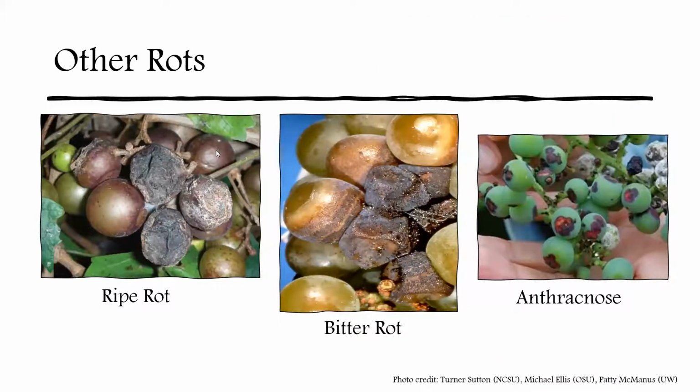So some other rots that I didn't focus on in too much detail, simply because most of the fungicides you would be using to manage black rot or phomopsis early on in the growing season can affect efficacy against some of these other rots that you might see. So ripe rot, for instance, which I believe is called Colletotrichum, can oftentimes be well managed with some of your black rot fungicides. Bitter rot, an important thing to note, I would say it can be confused with black rot symptom-wise. But bitter rot typically infects those berries that are post-veraison, whereas your black rot pathogen is going to be infecting those green, not fully mature berries.